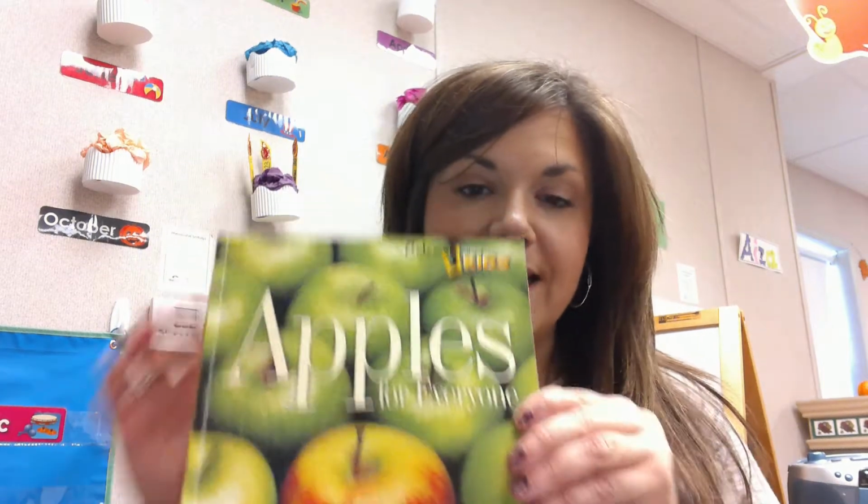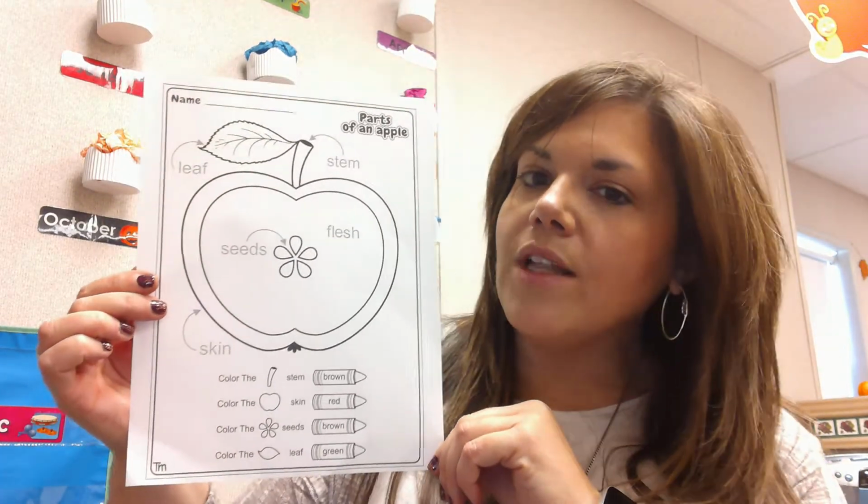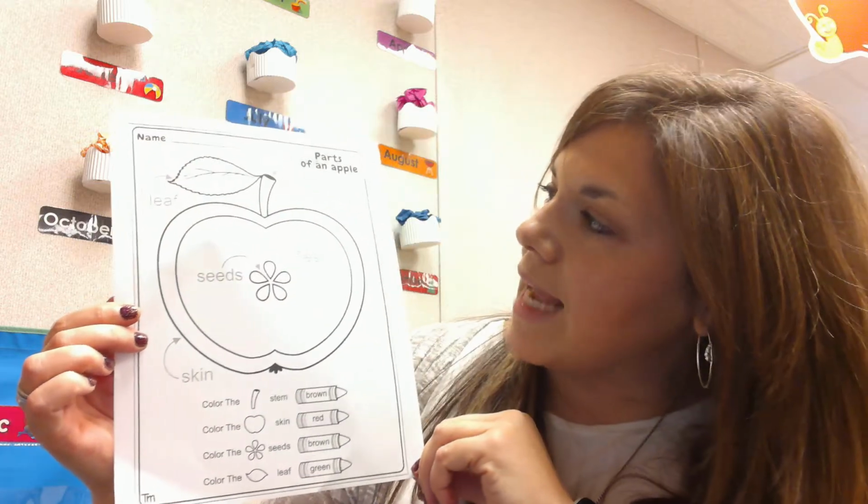So that story was just to help us learn a little bit about apples today. There's some pretty neat things. One of them is that when you cut the apple open, the seeds are inside what looks like a star, which is pretty neat. You're going to get to work on this today. This is all about the parts of an apple.